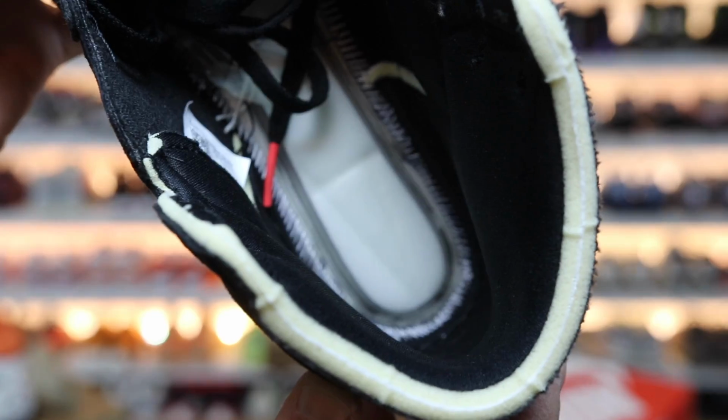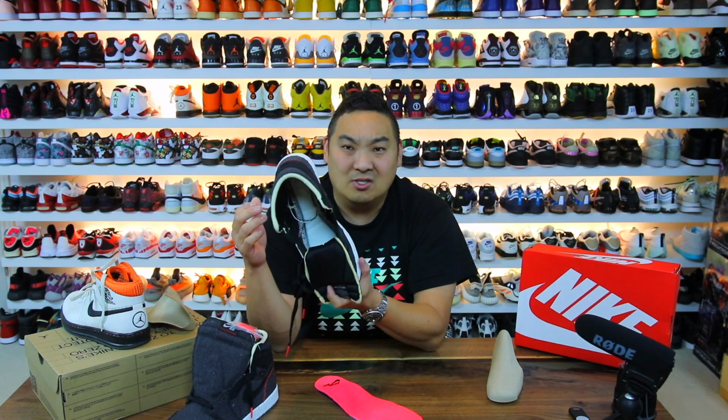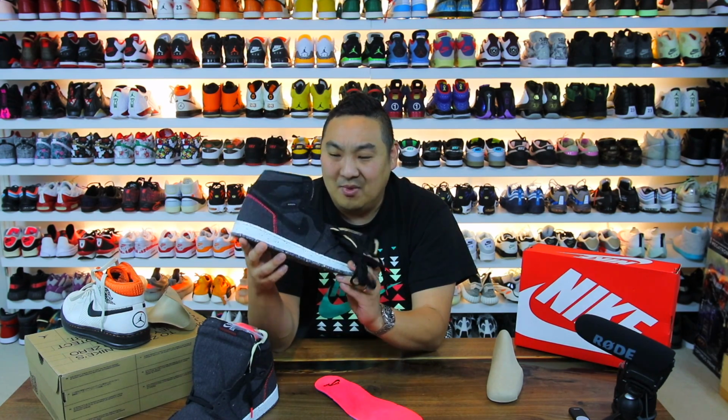And I didn't think this is the way the Nike Air Zoom Jordan 1s were, but if you guys know that this is the case on all the rest of them, drop a comment. Or is this just on the recycled pair where they were trying to minimalize things?